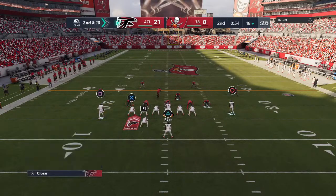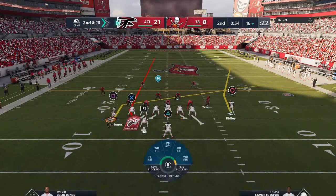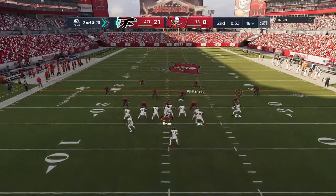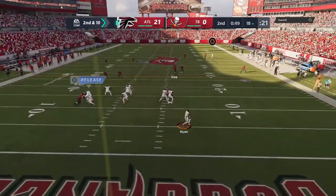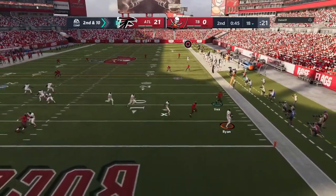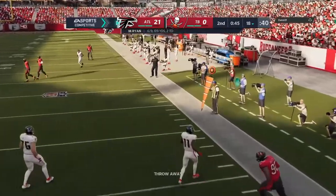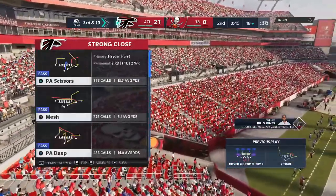45, Mike, 45. To throw again. Ryan. Flush to his right. And seeing nowhere to throw, he chucks this one away from harm. Incomplete. Now it's third down.